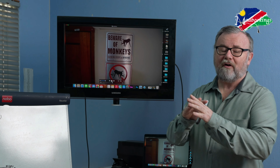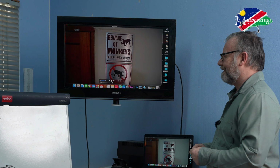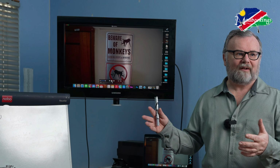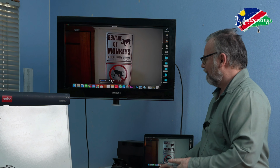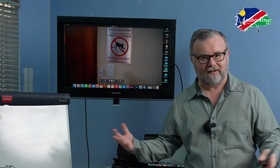Yes, round the whole of Waterberg, it is a big problem. Because of the nature of the place, they cannot control the monkeys, because there's such a vast area for them to live in. And of course, they know to come down to the campsites, and unfortunately, people feed them or leave food out, and that encourages them to come in.